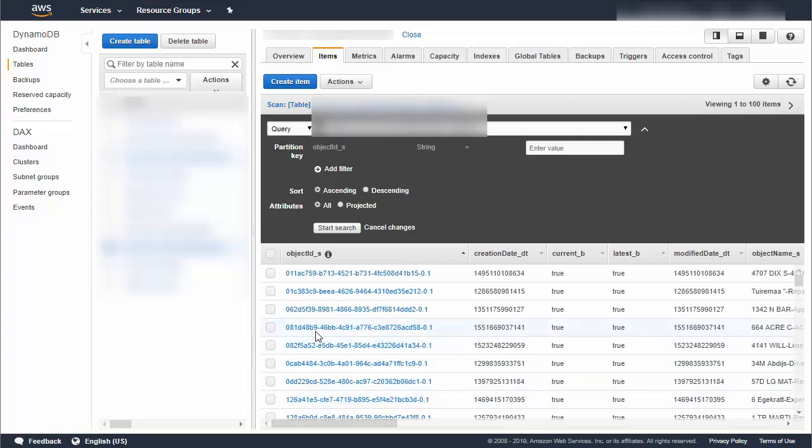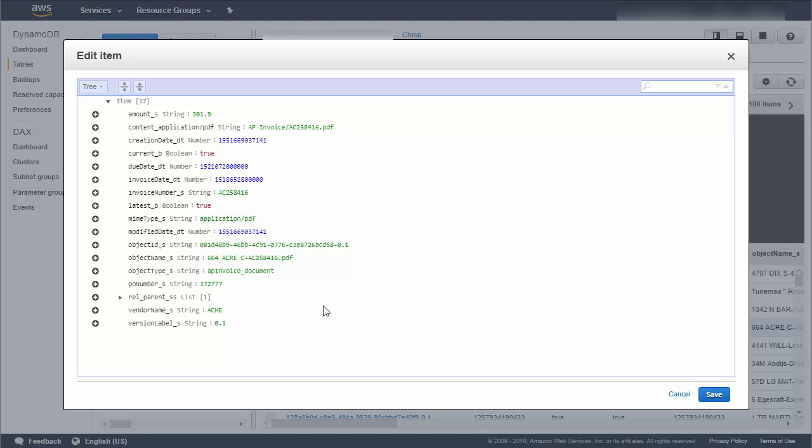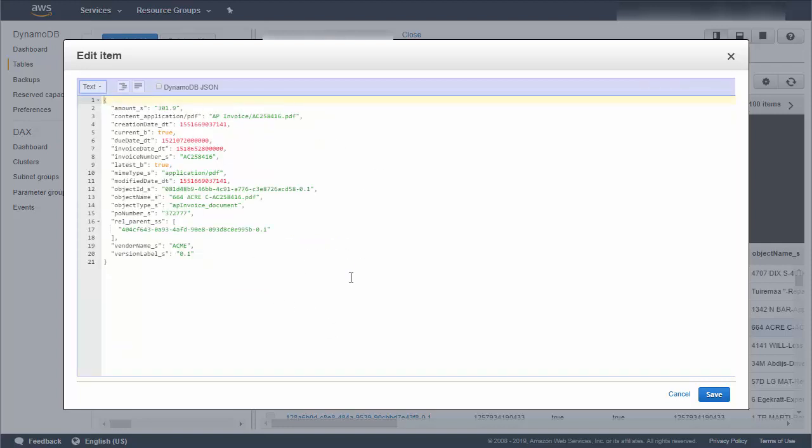Usually if you want to find a particular item, you can just run a simple query based on the object ID. That's going to be the fastest way of getting something using the key value. And to show off what we did yesterday too, you can click any of these items and really quickly see the metadata that they have. So this looks like it's an AP invoice document. Here's the name, object ID. You can see all that stuff very easily.